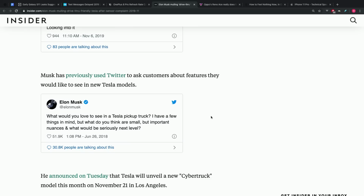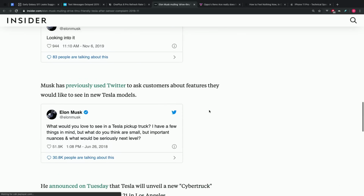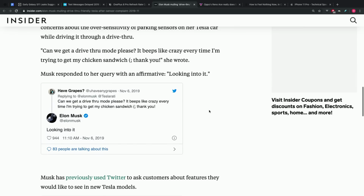Here's how it goes. But anyhow, Elon, he's not one to back away. He'll probably throw the drive-through mode on there just to have fun. Just for the, what do they say? Just for the lulz? Is that what they say? They don't say that anymore. They said it in 1992.